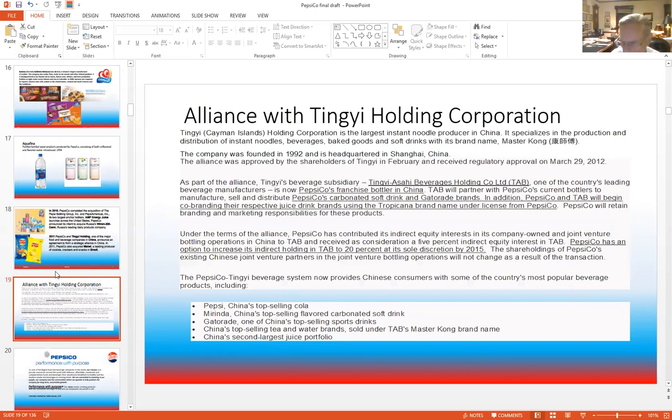Might add that you can see that part of the deal was that PepsiCo received, let's see, I'm trying to remember now, 5%. I should have underlined 5. I knew that, doggone it. But it has an option to acquire, had an option to acquire up to 20% at its sole discretion by 2015. And I'm quite sure that PepsiCo would have wanted to exercise that option.